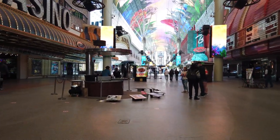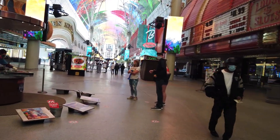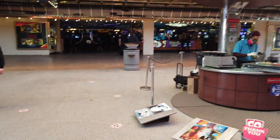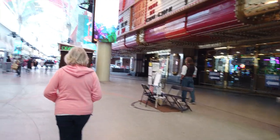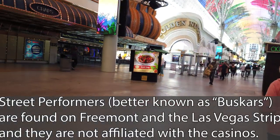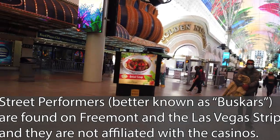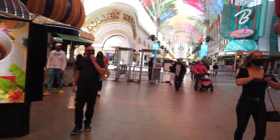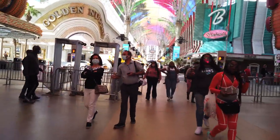And we have gone through Four Queens and Fremont, kind of back to back, and we get to enjoy a lot more of the street art and street performances that Fremont is known for. And admittedly, it's kind of amazing to see. Even during the day, it's quite the amazing spectacle.